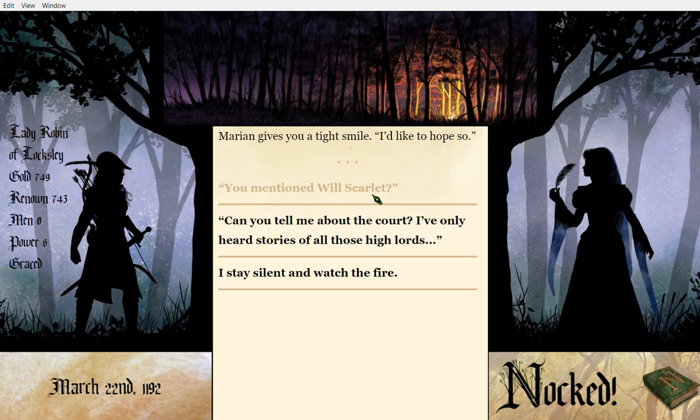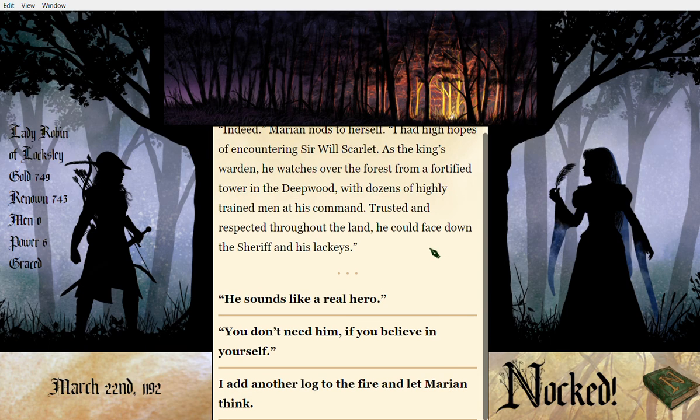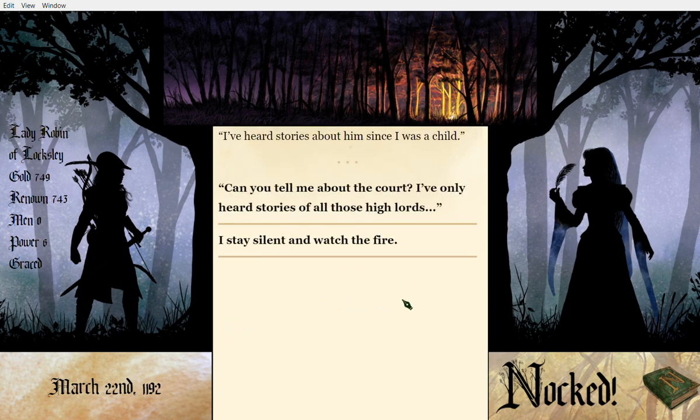you mentioned Will Scarlet? Indeed, Marianne nods to herself. I had high hopes of encountering Sir Will Scarlet. As the king's warden, he watches over the forest from a fortified tower in the deep wood, with dozens of highly trained men at his command. Trusted and respected throughout the land, he could face down the sheriff and his lackeys. He sounds like a real hero, yeah. I've heard stories about him since I was a child.